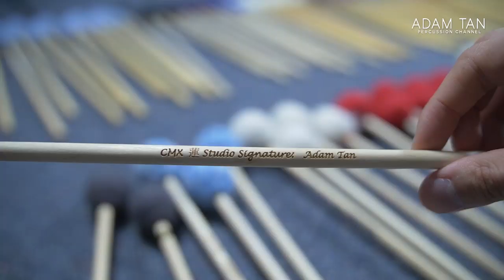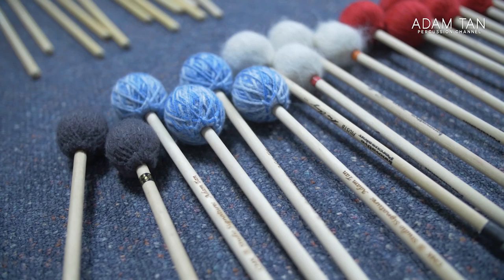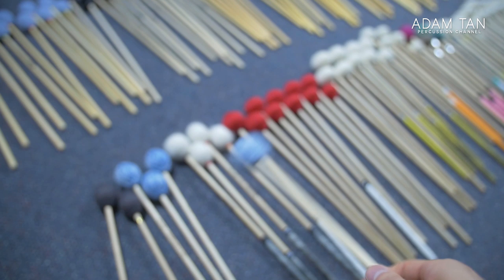CustomMalletCreations.com Studio Signature Ice Blue Mallets. I think these are my favorite mallet that I reviewed in 2019. Absolute killer when it comes to value for money. The build quality is top notch. I don't think I've ever seen a mallet series with such decent shafts. The shafts are just perfect. So perfect. And it just feels really premium for something that costs only about 30 bucks.